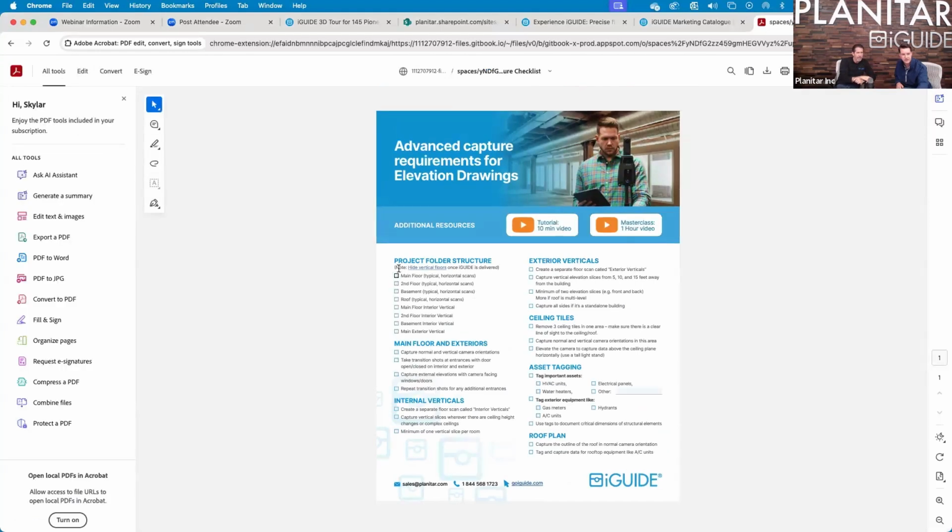It talks to how you would actually set up your project folder. It has a checklist of what you're looking to capture, both interior and exterior. If you're dealing with ceiling tiles on site, typically more of a commercial environment, it covers what that would entail. And then there are actually links as well to a short 10-minute video, as well as a 1-hour masterclass on these capture requirements. So this is a great PDF and a resource for you to reference.